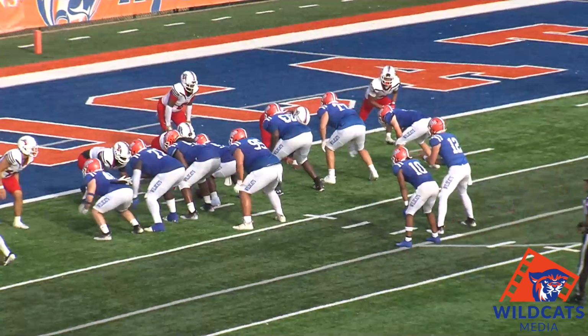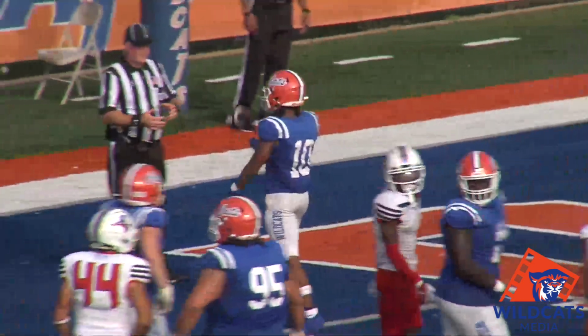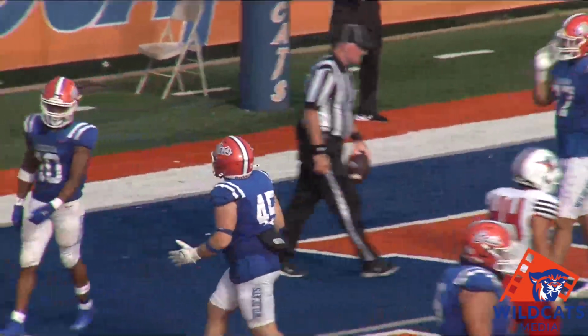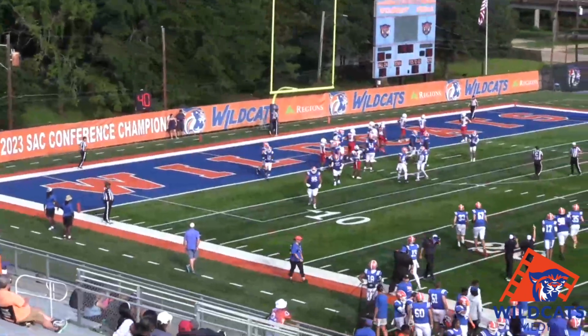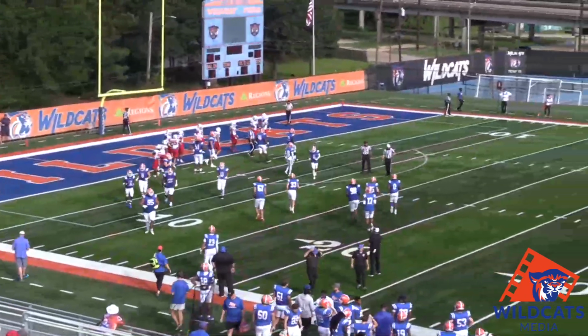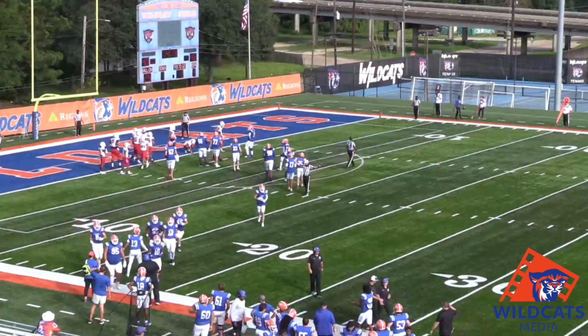Tavion back in the backfield. They'll give to him, has a hole, has it in the end zone for the touchdown. Touchdown Wildcats. Tavion Cunningham has been the workhorse for the Wildcats here in the second half, mostly because of the kind of injury situation with Dalen Charles.